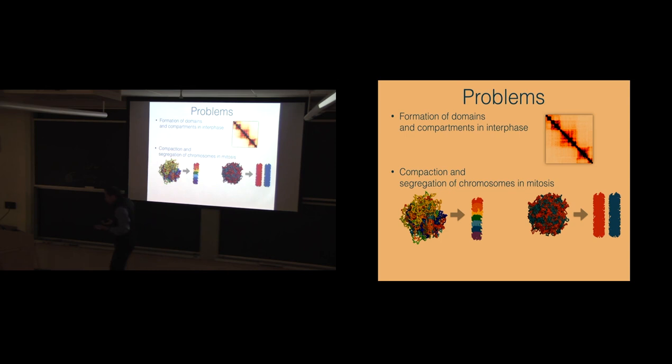How can it work? And the underlying theme here is that all of these structures are formed by proteins that are much smaller than these chromosomes, basically three orders of magnitude smaller. This is micron, and proteins are nanometer sized. So how can something much smaller form structures like that? And I will start by telling you about domains.